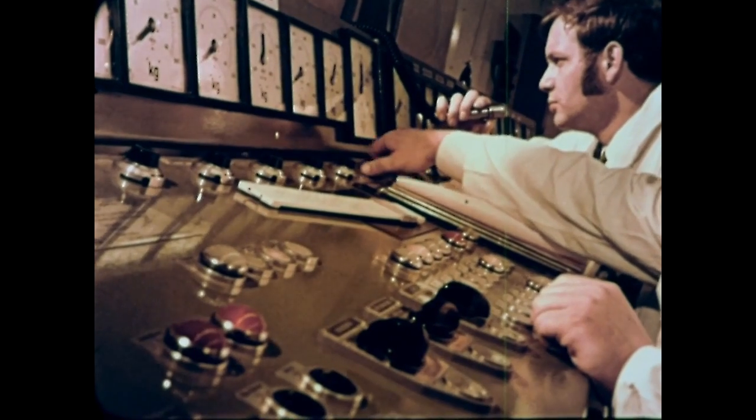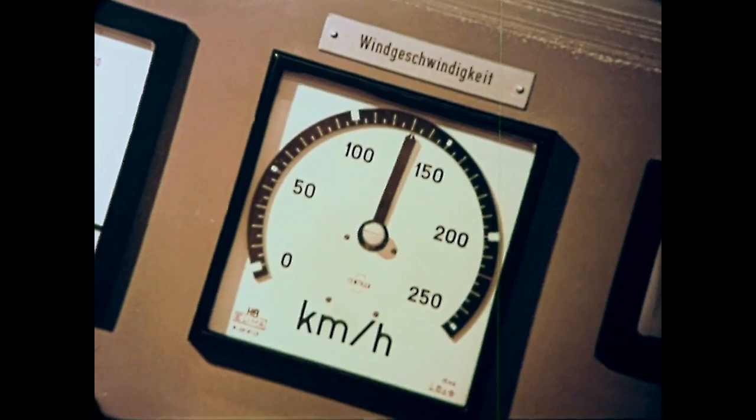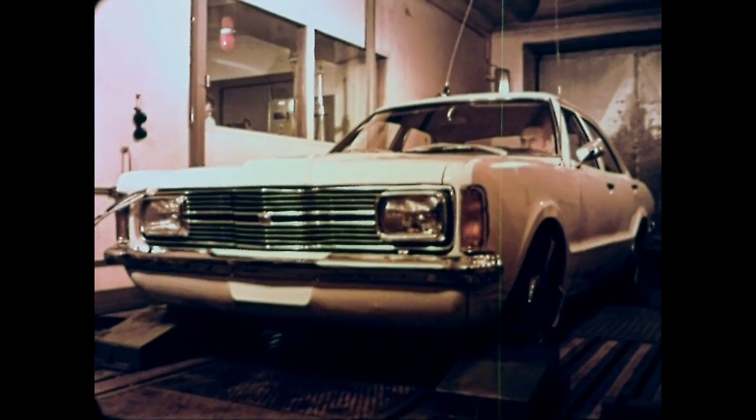Another complete prototype was set up in a wind tunnel to undergo a series of tests at wind speeds well in excess of anything the final cars will have to face. With its rear wheels running on rollers, the prototype was subjected to anything from a scorching desert wind to a freezing Arctic gale.